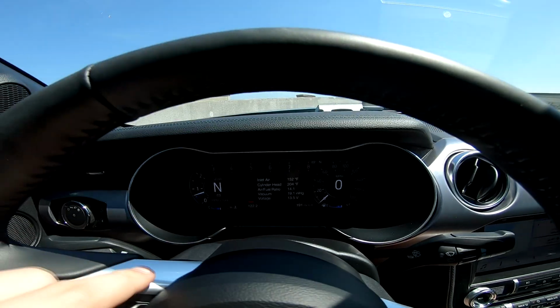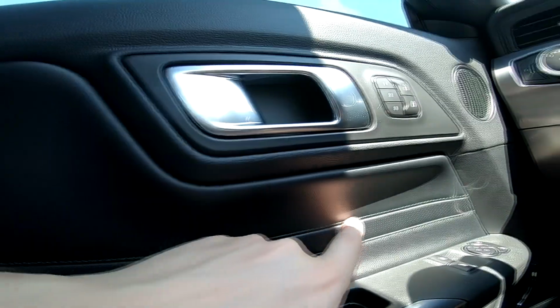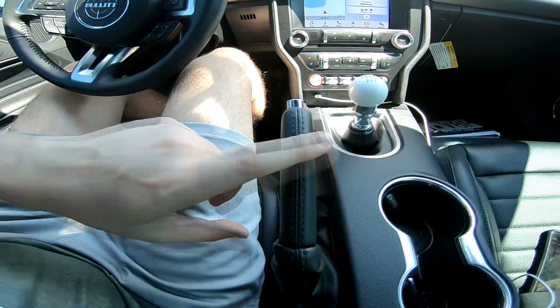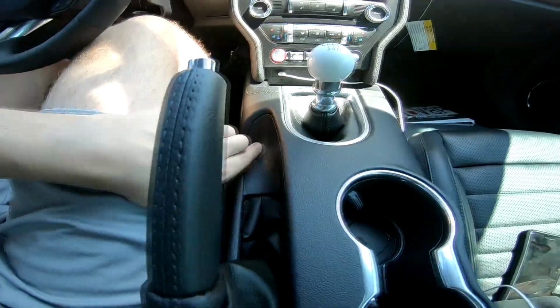So let's talk about the interior. So the interior of the Bullitt, the digital dash comes standard. I'm so glad I got to keep this. It also has this, if you guys can see, green stitching. It's kind of hard to see in the dark, especially since this car came with tinted windows that I guess came from the dealership. But you can see the green stitching. It's not on the e-brake, which is kind of random because you have the black stitching here and then you have the green stitching here. I don't know why they decided not to do that.